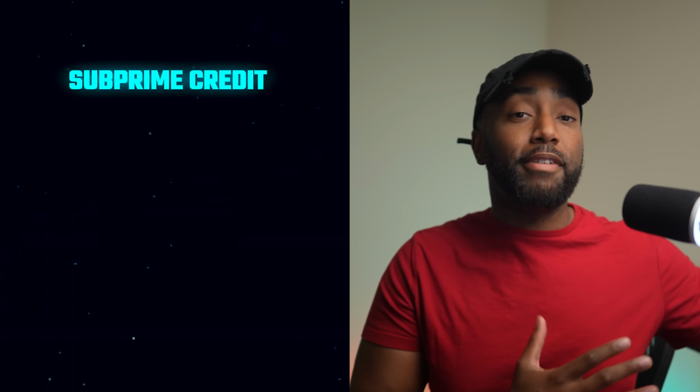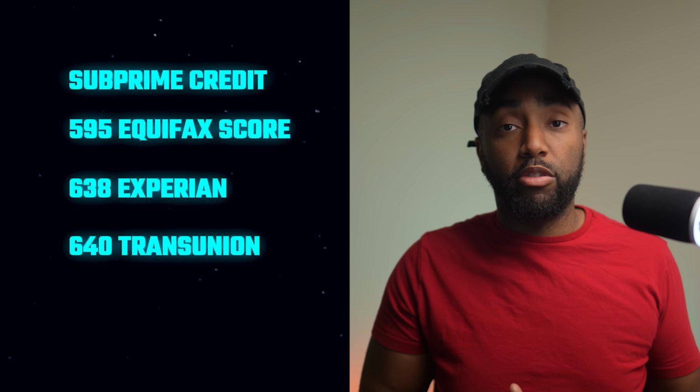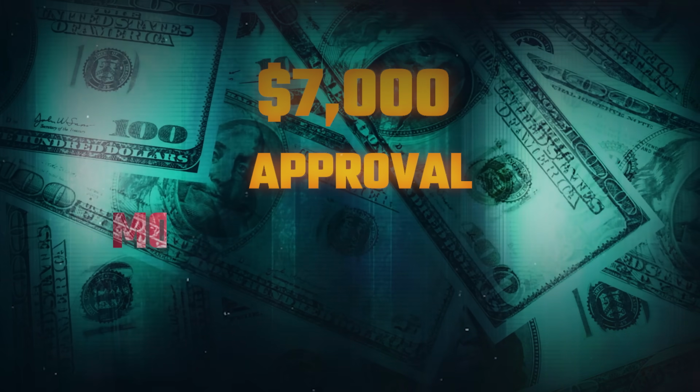Now, here's a data point that perfectly shows how Navy Federal really works behind the scenes. One member had subprime credit, a 595 Equifax score, a 630 Experian, and a 640 TransUnion. There's no direct deposits and barely used their debit card. Really not the profile that you'd expect to walk away with a $7,000 approval with their More Rewards card. But that's exactly what happened. So here's how they did it and what you can do to learn from it.